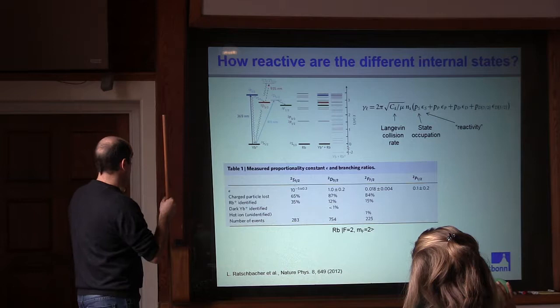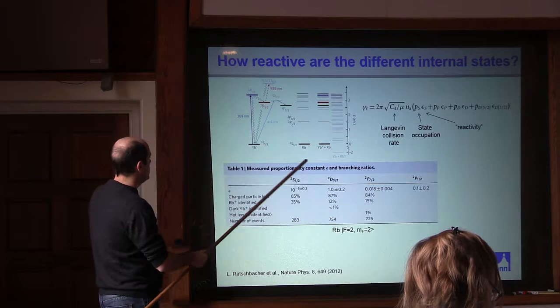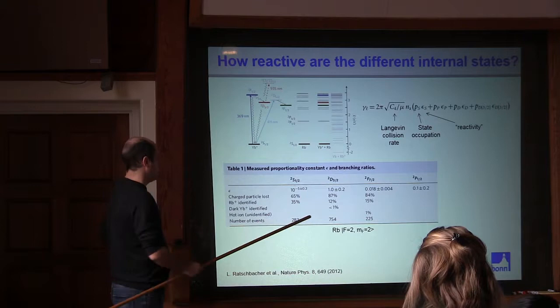Then if you go to the F state out here, this is, again, a smaller number, on the order of a percent, and for the P state, it's on the order of. So this is just to show you that if we change the internal state of the ion, we can change these reaction rates by orders of magnitude, which can be helpful if you want to study chemistry or accelerate chemistry, for example. However, if you want to do cooling, like what I said in the very beginning, having this rate very low is certainly advantageous.